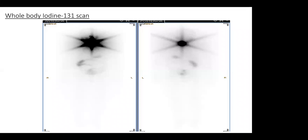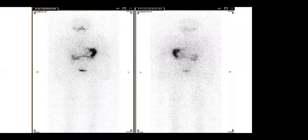So once the therapy is given, we will do a reassessment. And in this reassessment, whatever uptake that we saw in the neck region is no longer there. So it shows a very good response to the therapy. And don't worry, the uptake that you see in the stomach is a physiological uptake of tracer, that's fine. And that's physiological uptake of tracer in the bladder.